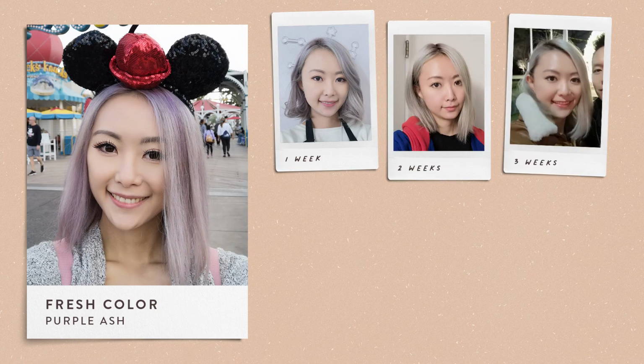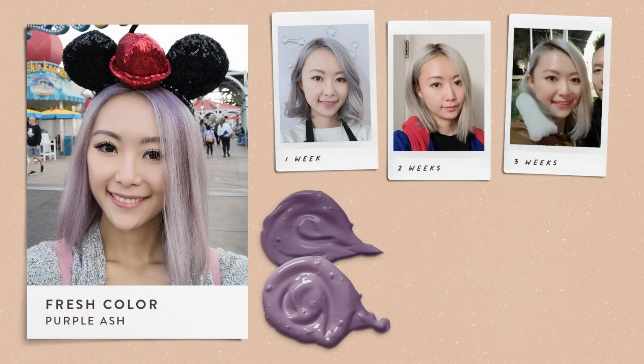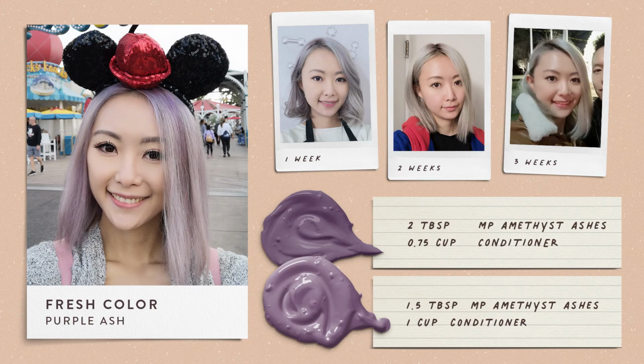A recurring theme in my life is that whenever there is a big event, photo shoot, or vacation, I will without a doubt dye my hair beforehand. A fresh head of color makes me feel so good and way more confident and ready to face the world. The color I used this time was Amethyst Ashes. I really liked this color, but it didn't last very long.